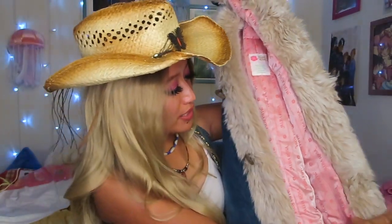So I got this little baby, and she was maybe $50, $60, so totally worth every cent. And I love it so much. I'm so excited to wear it for my winter outfits, but unfortunately it's still really hot here in California.